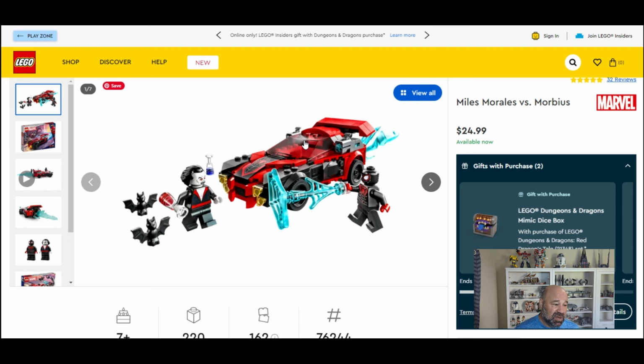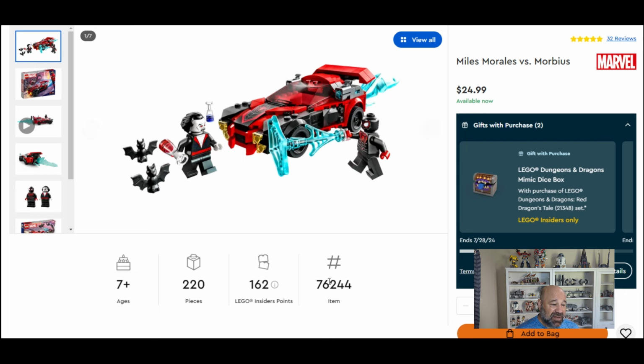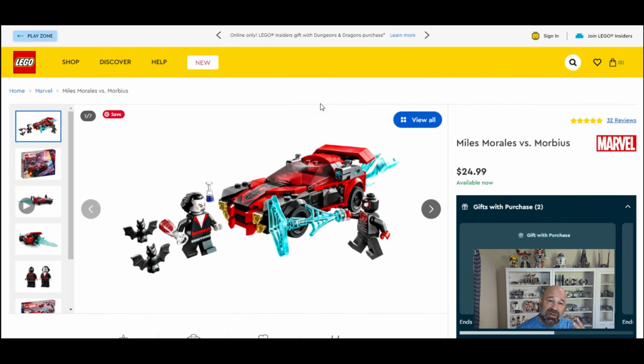It's just underwhelming to me at $24.99 regular price for 220 pieces. Set number 76244 is number 2 on the list of Marvel sets retiring this year that you should just stay away from and save your money.